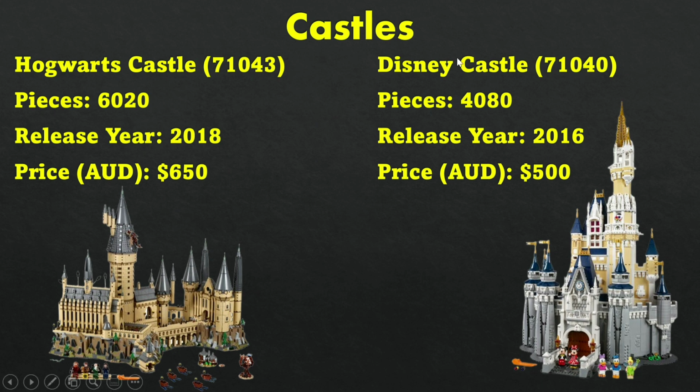The one on the left is the Hogwarts Castle, set 71043. This set has 6,020 pieces, so a very high number of pieces in that set. This set came out in 2018, and it does retail for 650 Australian dollars. Now, that piece count, 6,020.